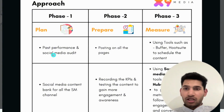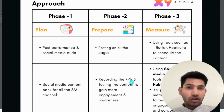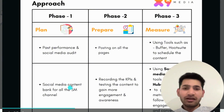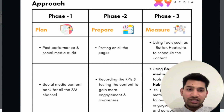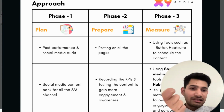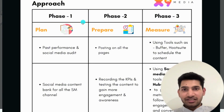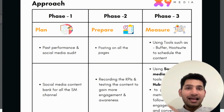So in plan, we are going to create all the social media calendar. In phase 2, we are going to record the KPIs, that is key performance indicators. Whatever we are going to post on social media, we have to record. And to record this, again we'll use phase 3. So if you see phase 3, here we are using tools like HubSpot and Tailwind. Now here you can use any tool to record or measure. So when you explain these 3 phases to a client, your future employer, or any of your prospects, they'll get a better understanding and they'll have that idea that okay, you know what you're talking about.